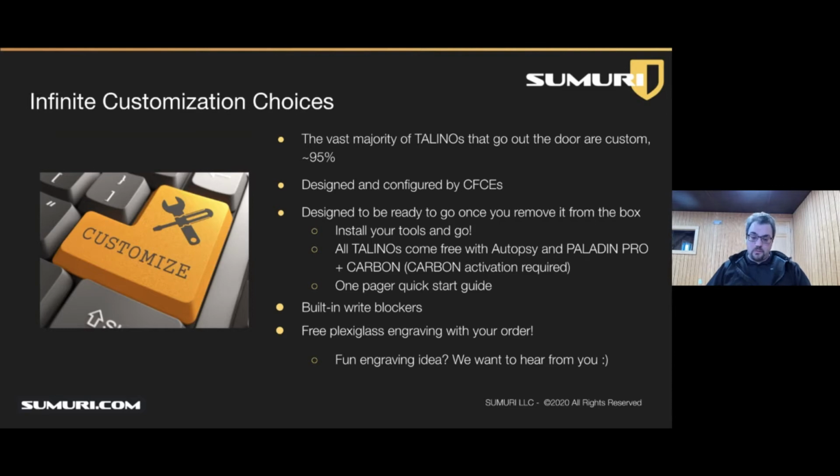But Paladin's a very powerful tool for imaging. It's a forensic suite, and it comes absolutely free with every Talino. And we just include it on a USB that goes right in the box.